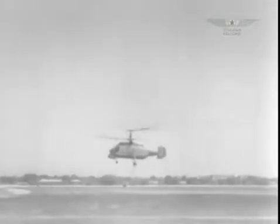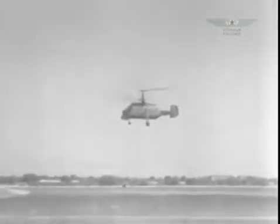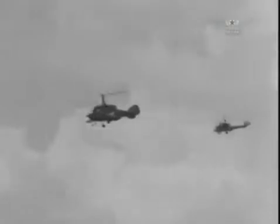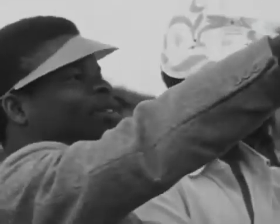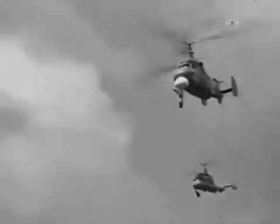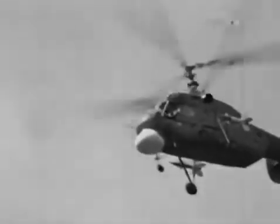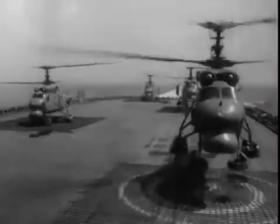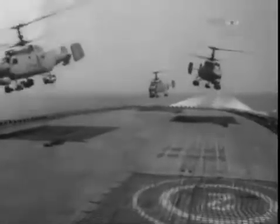This machine performed its first flight in spring 1961. In summer of the same year, it was shown at the Tushino Air Parade. Helicopter carried impressive-looking missiles. However, they failed to frighten the potential enemy. The dummy missiles could be well identified with unaided eyes. Ka-25 was commissioned at the end of the 60s to join long-term naval cruises.